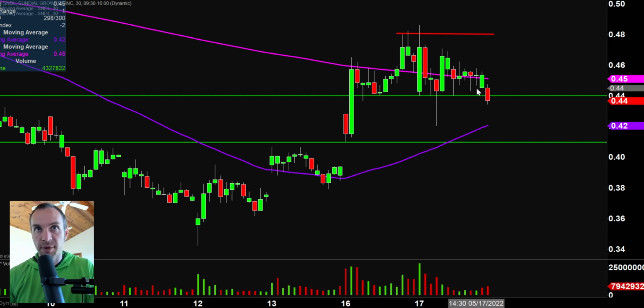Now, let me be very clear. Just because the price is below 44, does that mean that the entire chart's now epically destroyed? Absolutely not. You still have other areas of support. You still have that purple line there, the 50-period moving average, and then you have that secondary area of support down there at that second green line at 41.